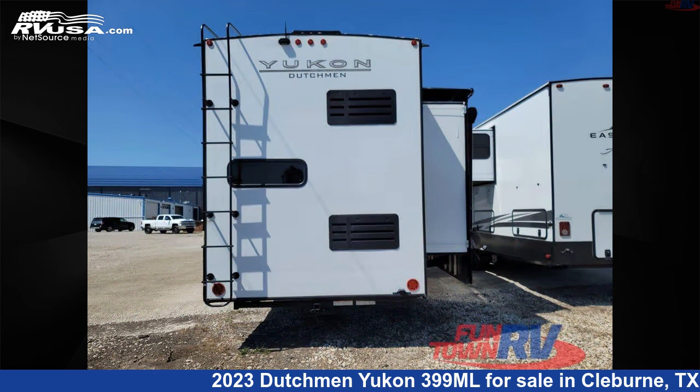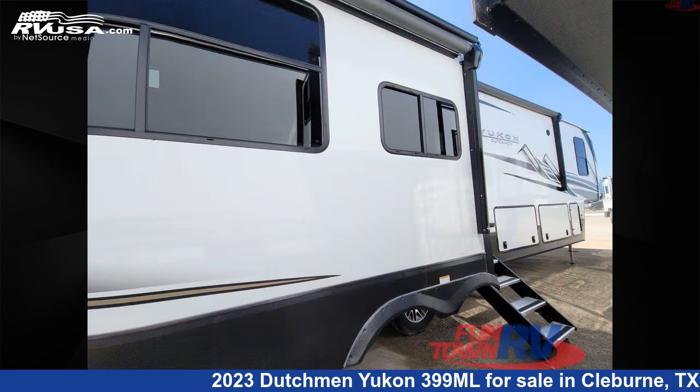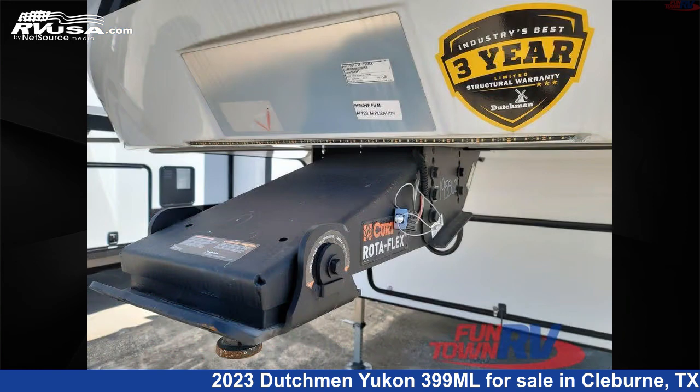This new Dutchmen is 42 feet 0 inches in length and features a cafe interior, sleeps 4, slideout, and 162 gallons fresh water capacity. The floor plan layout of this fifth wheel features couples coach, front bedroom, rear kitchen.